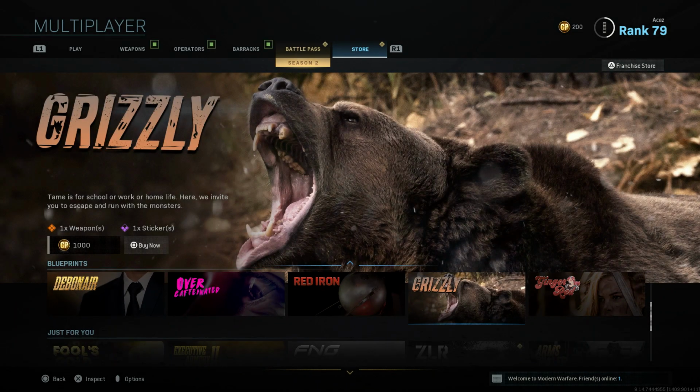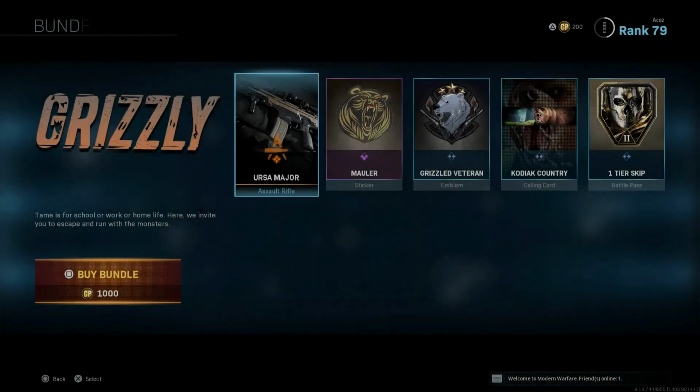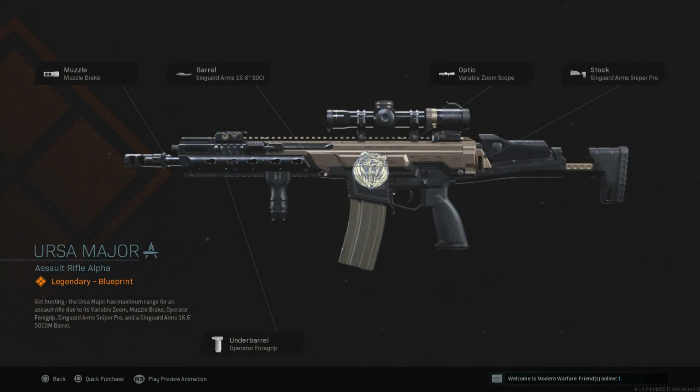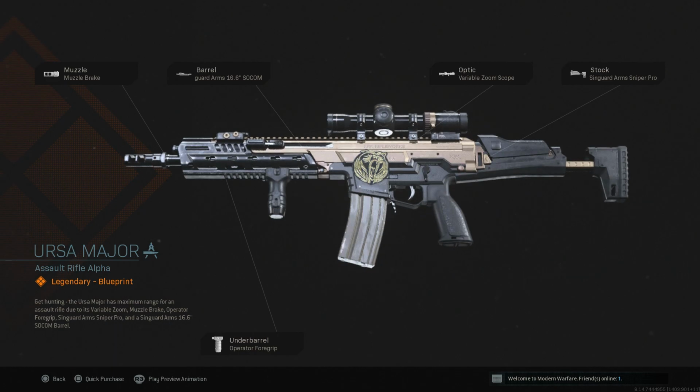Then we have the Grizzly. I'm not sure if this is a brand new one or if we saw this one in Season 1. I feel like we saw this one one time in Season 1. I feel like this is one of the more rare ones. I could be completely wrong on that, but I'm going to show you guys it because I really just have a hard time remembering this one.